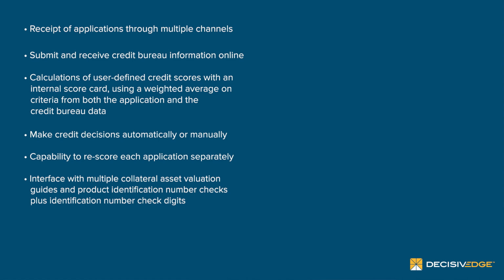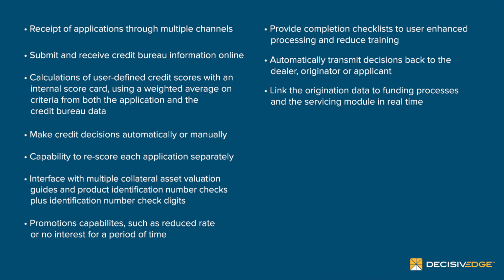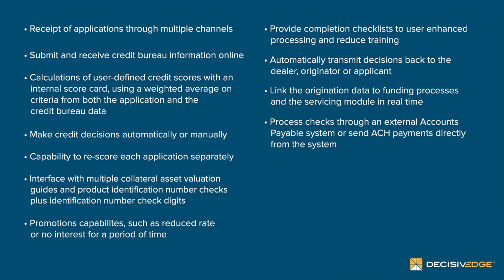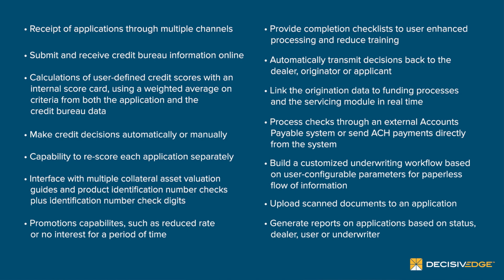Promotions capabilities such as reduced rate or no interest for a period of time. Provide completion checklists to enhance processing and reduce training. Automatically transmit decisions back to the dealer, originator, or applicant. Link the origination data to the funding process and the servicing module in real time. Process checks through an external accounts payable system or send ACH payments directly from the system. Build a customized underwriting workflow based on user configurable parameters for a paperless flow of information. Upload scanned documents to an application, and finally, generate reports on applications based on status, dealer, user, or underwriter.